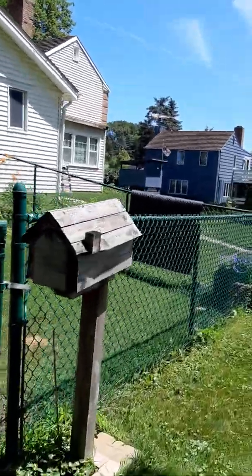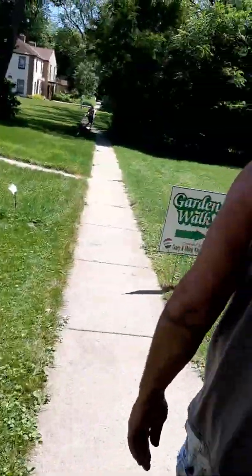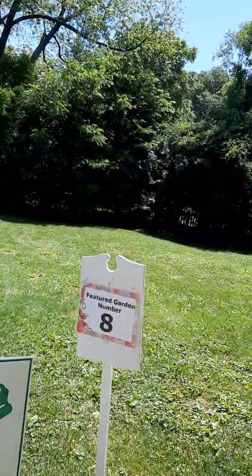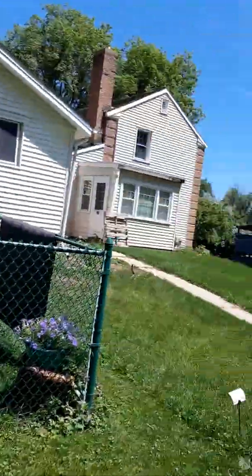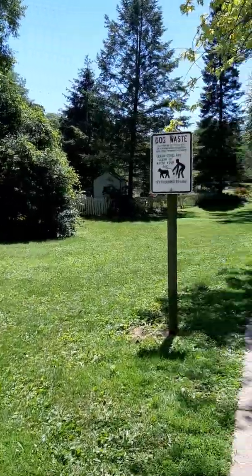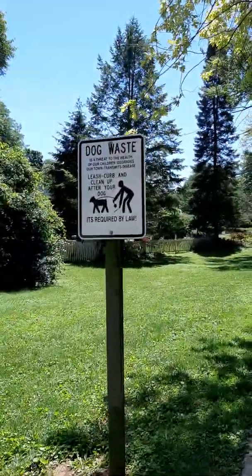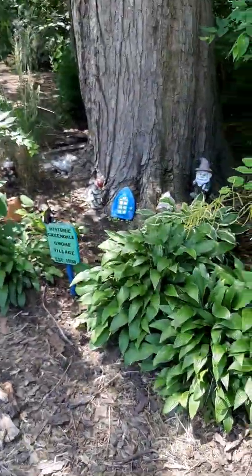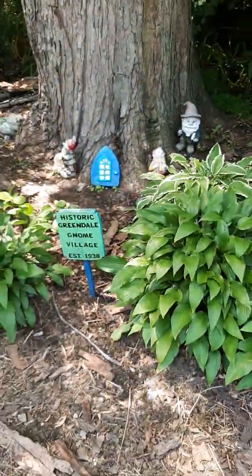Okay, so now we're at featured garden number 8. And I'm not really sure. Okay. Yeah, so now we're crossing through that park I was telling you, that we looked at from the other side of the street. Exactly. Oh, look at Pioneer Park.